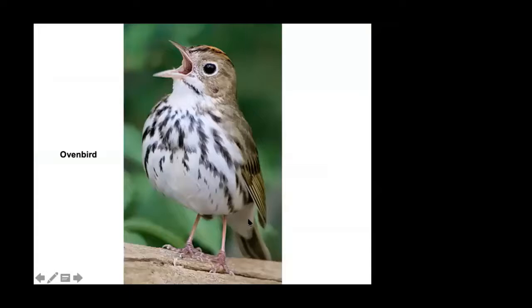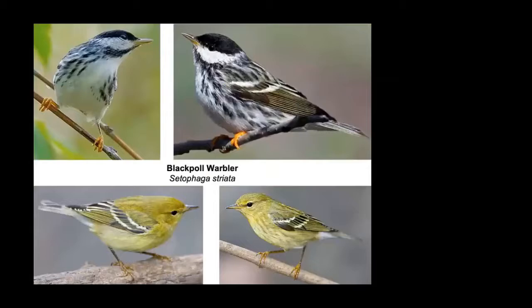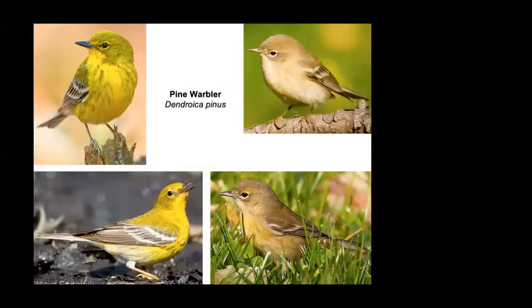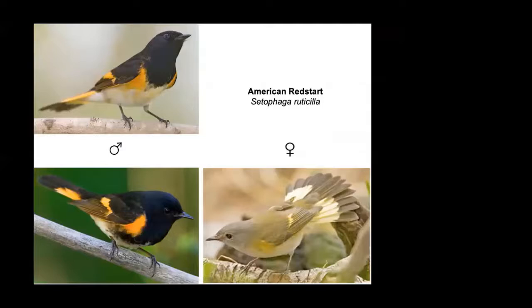Bay-breasted warbler is also to be seen here in New England. So is the black-throated blue, the black-throated green, the blackpoll, the blue-winged, the northern parula. What a beautiful bird that is. Pine warbler, blackburnian, striking markings on the face. The Cape May warbler. American redstart is also a warbler. And again, the difference between male and female is striking.